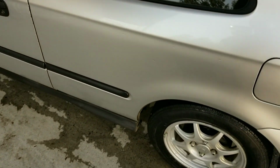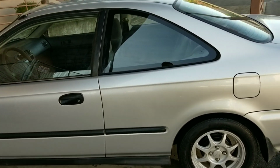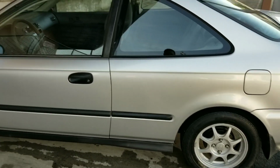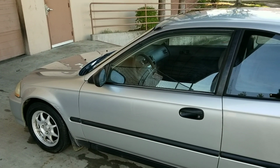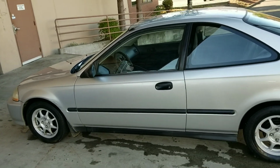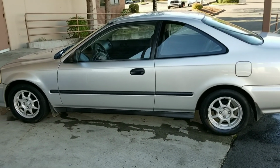Got a little bit of clear coat going on. There's a little bit of rust. Looks like the trunk leaks. Yeah, it should still be fun though. At least it'll get good mileage and have a heater during the winter. Came with chains. Hell yeah.